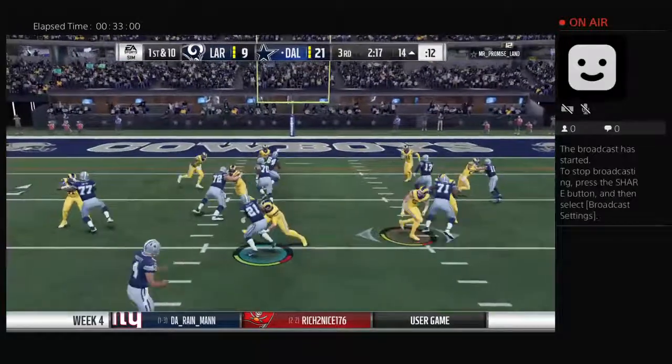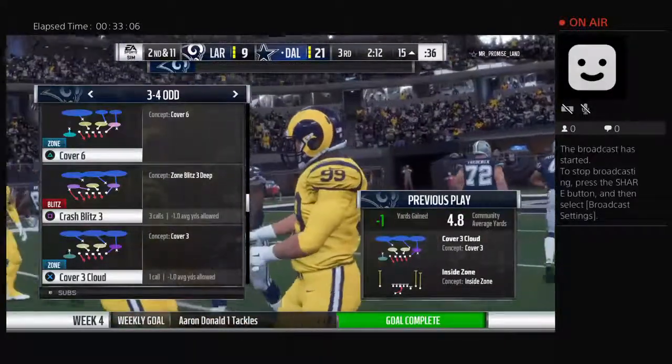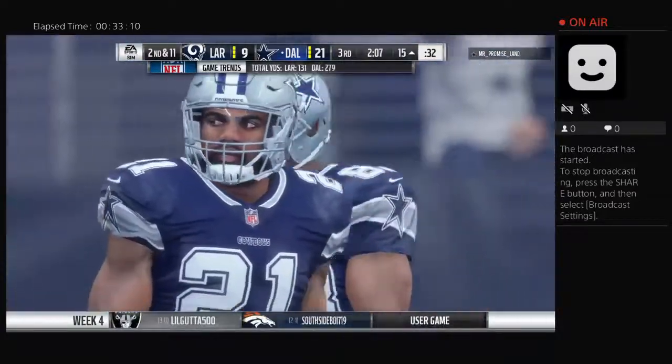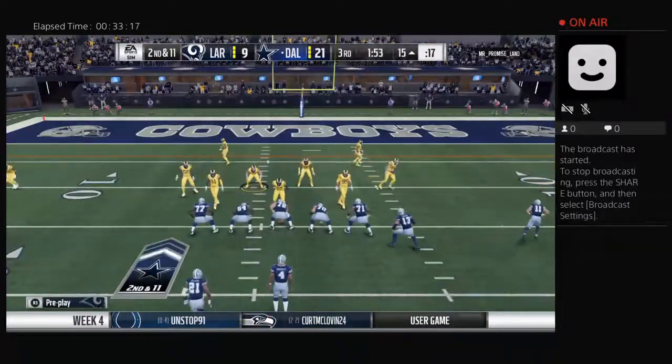They keep on the ground with Elliott. And maybe a measure of revenge there. He's had his way in this one, but this time they get him behind the line. It's a loss of a yard there, and now 2nd down. A little bit of ground to make up for the offense as they face a 2nd and 11.